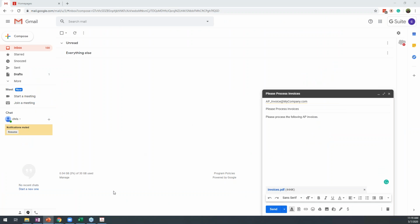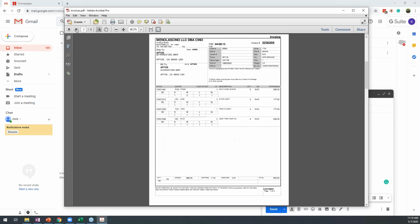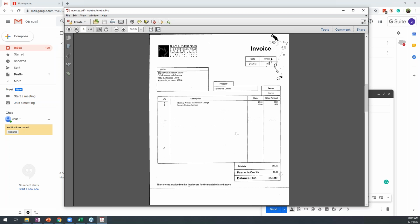So let's go into the demo. I have a collection of invoices here. So this is actually 6 or so invoices in a PDF. And I like kind of just reviewing the information together just so you can see it. This is a lot of different invoices in one single PDF.